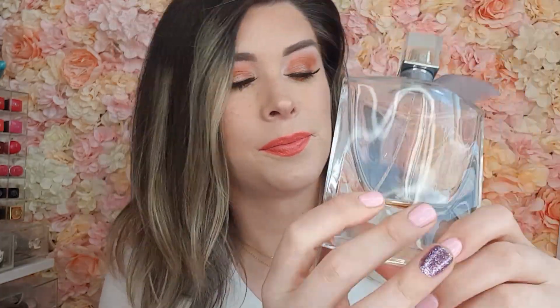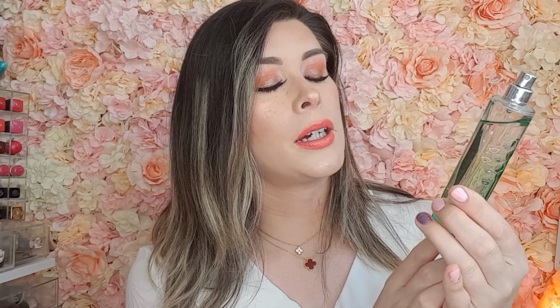And then I have a full size of the Vie A Belle from Lancome as well. There's a little bit left. I have happy memories with this perfume. It got me through when I was in hospital going through my transitional medical procedures. And this is by Caudalie, and this is Eau Des Vignes. This is like a eau fraiche fragrance.